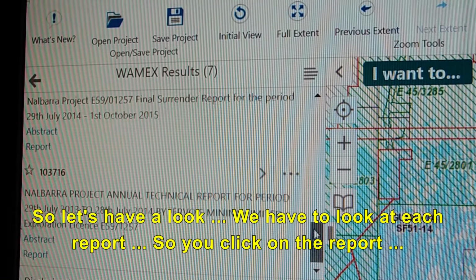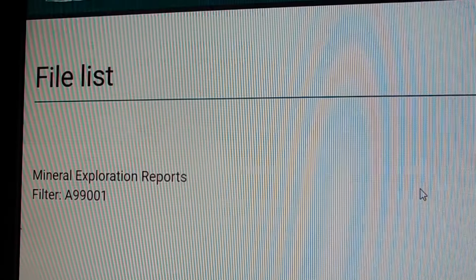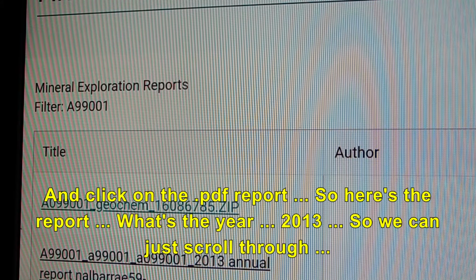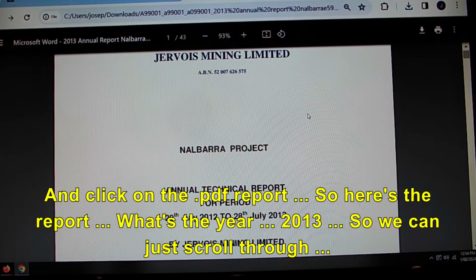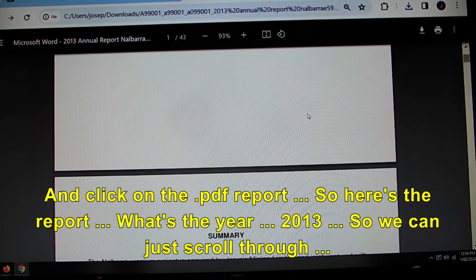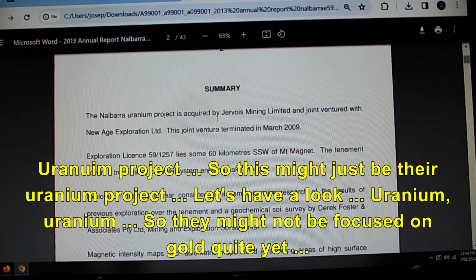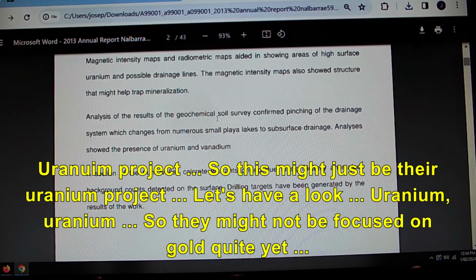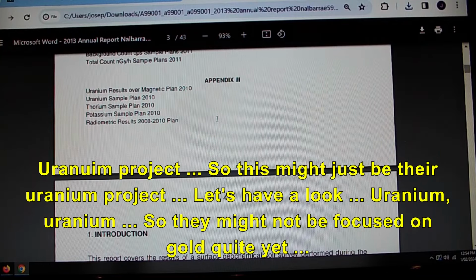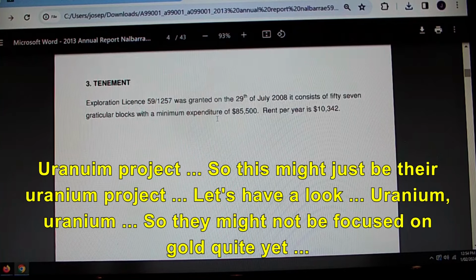So let's have a look. We have to look at each report. So you click on the report and click on the PDF report. Okay, so here's the report. What's the year? 2013. So we can just scroll through. Uranium project. So this might just be the uranium project. Let's have a look. Uranium. So they might not be focused on gold quite yet.